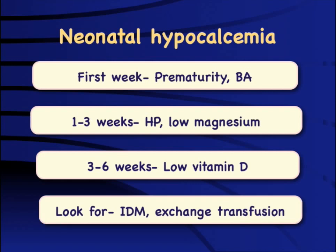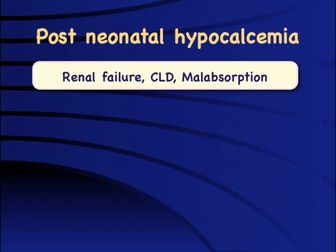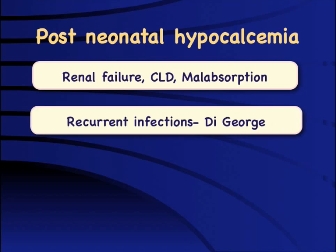You should also look for possibility of infant of diabetic mother, or a history of exchange transfusion, which may be the cause of hypocalcemia in the newborn. Beyond the neonatal period, we have to look for possibilities of renal failure, liver disease, and malabsorption, which usually cause vitamin D related problems. Recurrent infections could be a pointer towards DiGeorge syndrome, which is associated with a few cardiac defects as well as thymic aplasia.